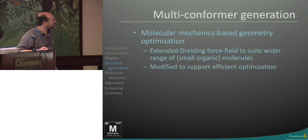I don't know, finally we'll have some over 120 different conformations. And that's all done by the conformer plugin. You can do this in Marvin Sketch and have many conformations.